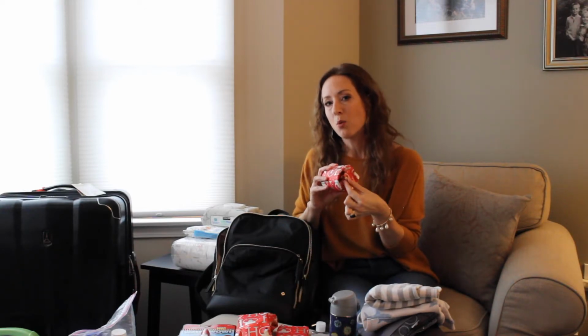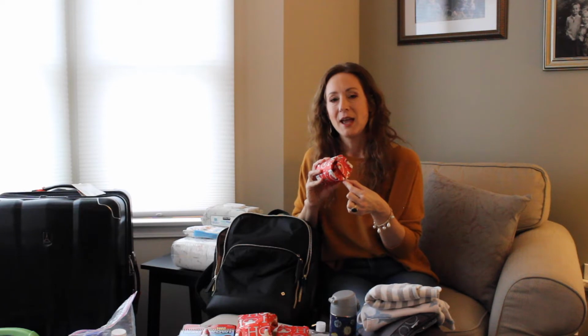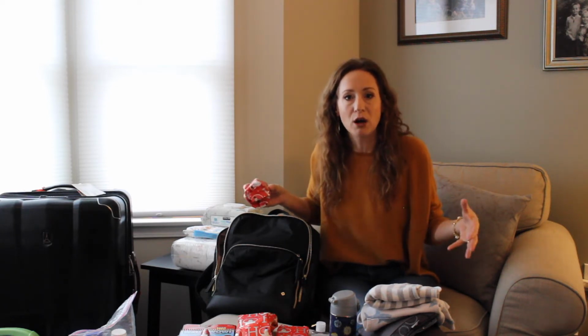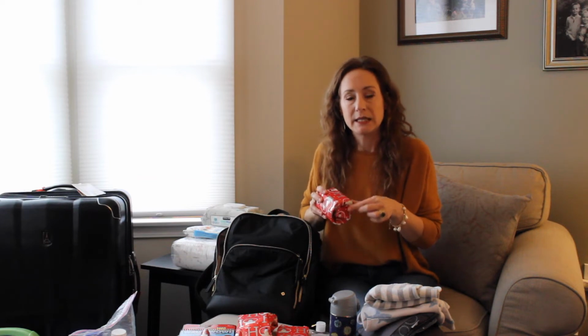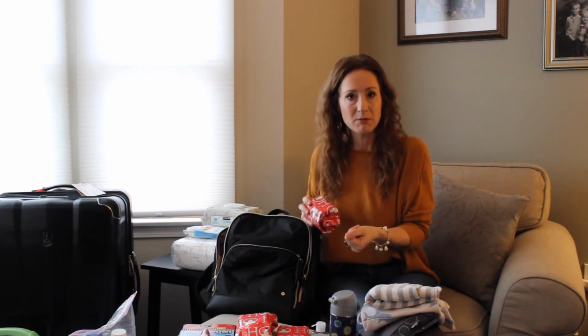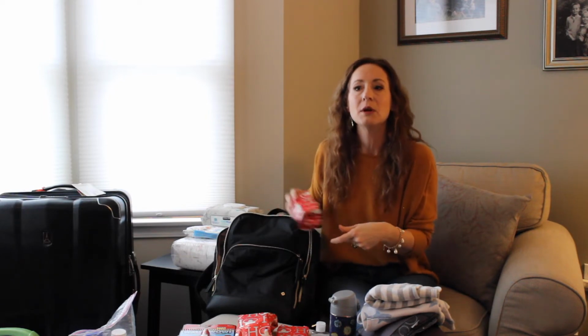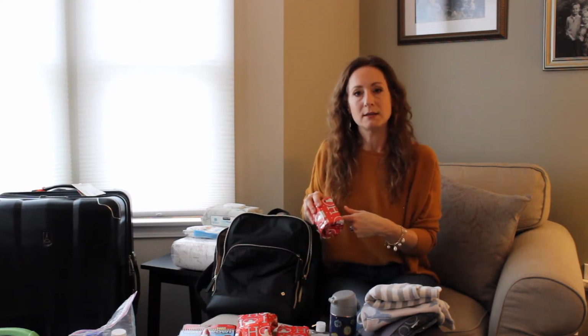It takes them a while to get this paper off. And so part of the reason that I wrap them is that it takes longer to get this paper unwrapped. The paper can also be a toy for them because they can be crunching it and playing with it and tearing it and doing whatever. And then they can play with the toy that's inside.